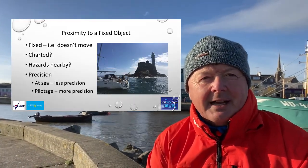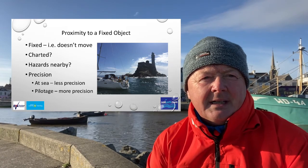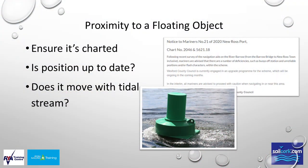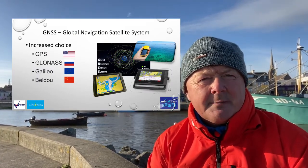The most reliable method of determining a fix is just to rock up alongside something and be close enough to something fixed, such as Fastnet Lighthouse. You can also use proximity to a floating object, but it's not as good. The next option is probably the global navigation satellite system using GPS, Galileo or GLONASS, or some of the other regional systems coming on.